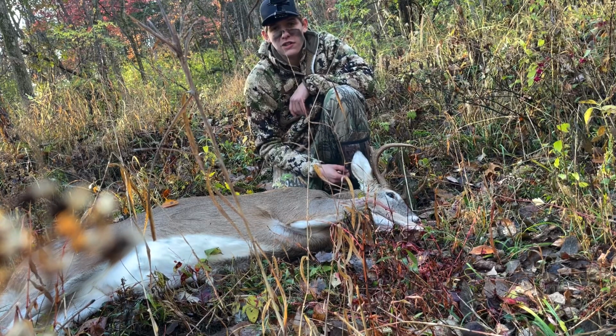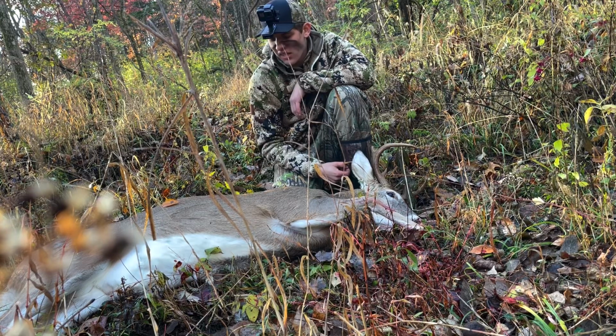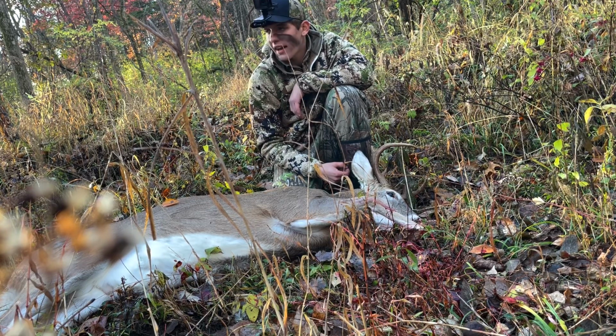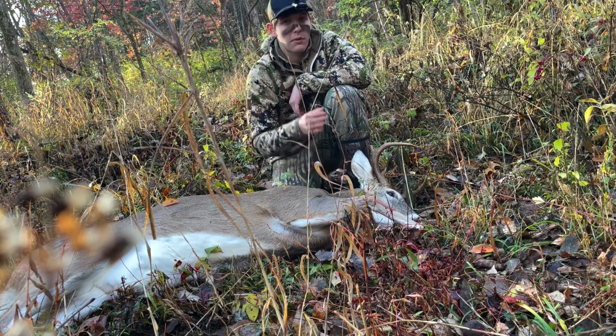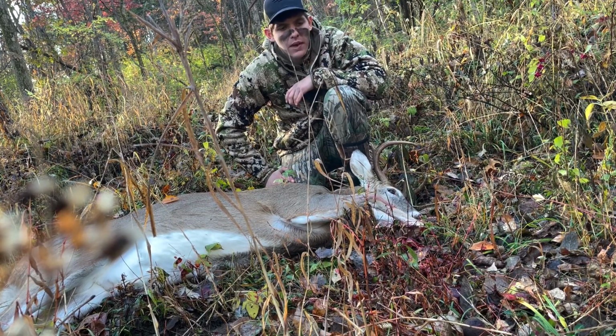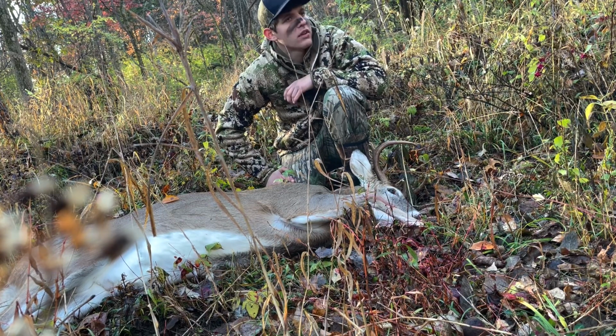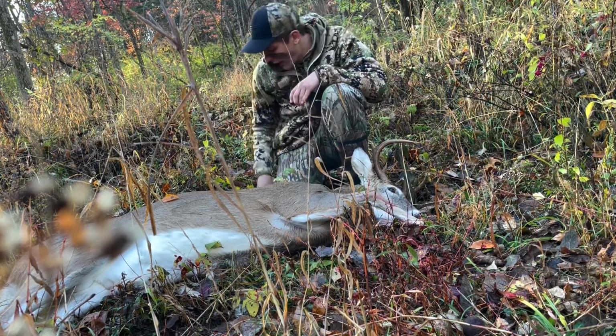So now, this is the first time I've really killed and done all the deer stuff by myself. So I got to figure out how to get this thing out of here by myself, so that should be an interesting one. So yeah, I'm gonna take a couple pictures real quick, and then we'll get this guy moving, because I do actually got to be at school still today, so I gotta get that moving.